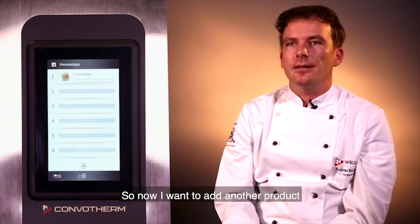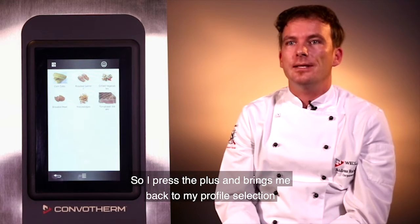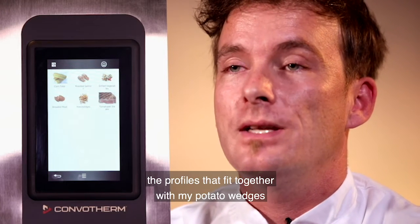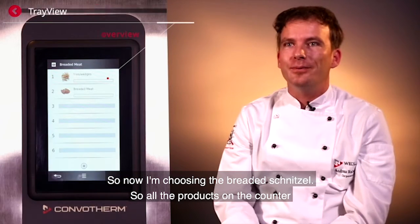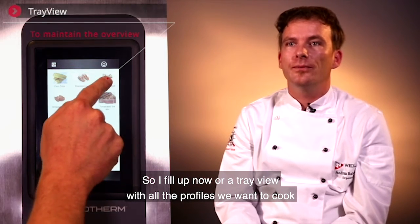So now I want to add another product. So I press the plus, that brings me back to my profile selection. So the unit actually offers me all the profiles that fit together with my potato wedges. So now I'm choosing breaded schnitzel. You saw all the products on the counter, so I fill up now our tray view with all the profiles we want to cook.